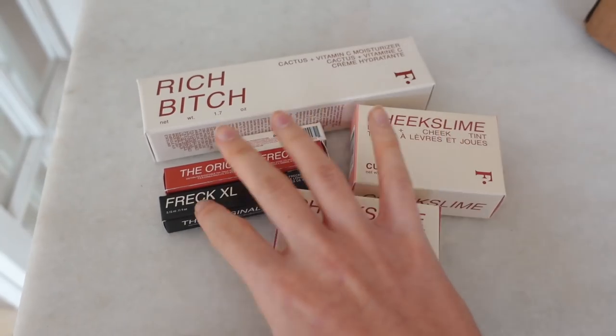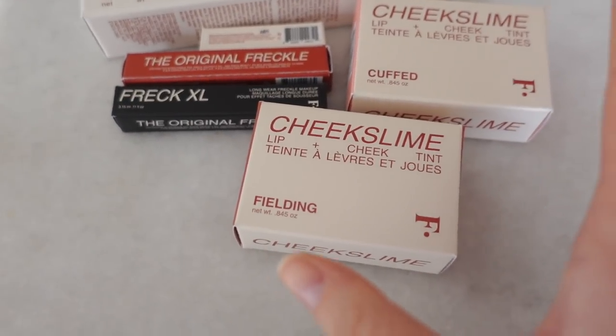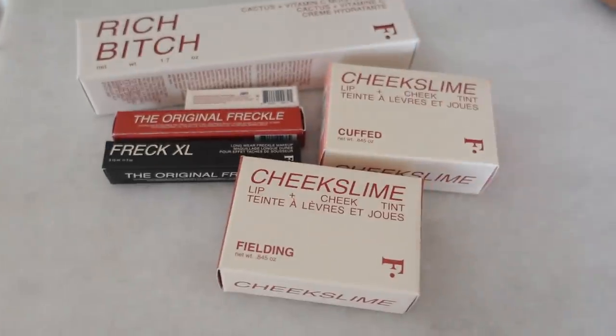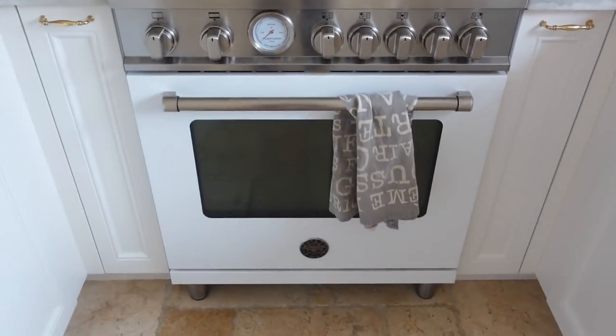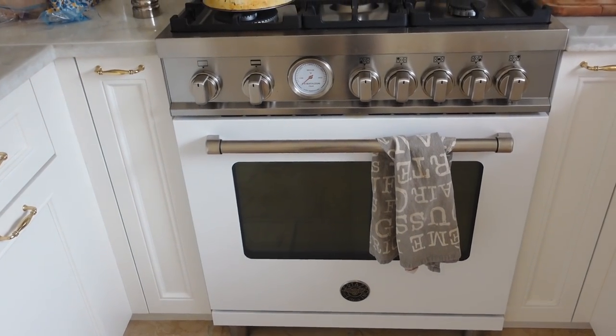I'm so excited. I literally am obsessed with this freckle product now. I apply it almost every day, even when I'm not wearing a lot of makeup, I still put the faux freckles on because it's so freaking cute and I'm just obsessed with it. But let us make our pizza now because I'm really, really hungry right now.